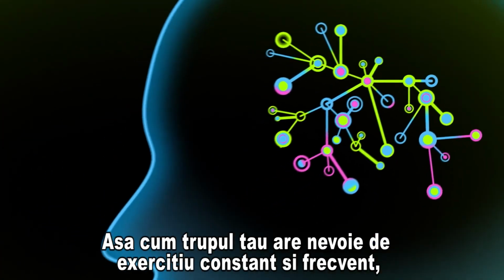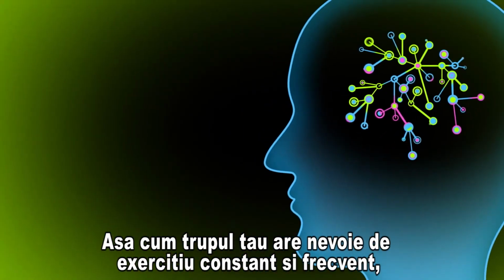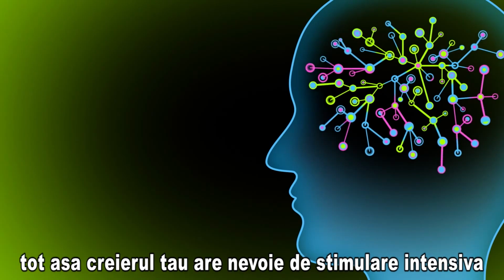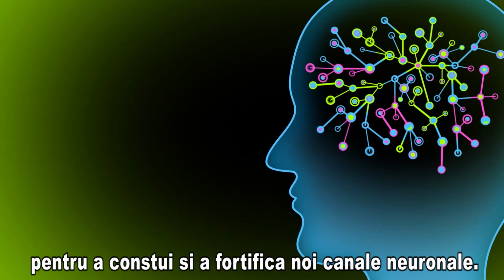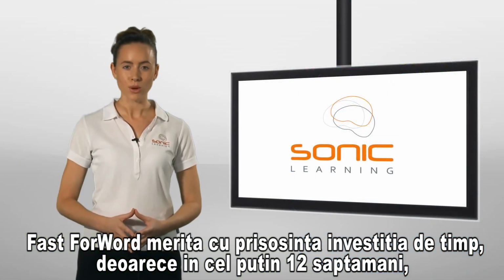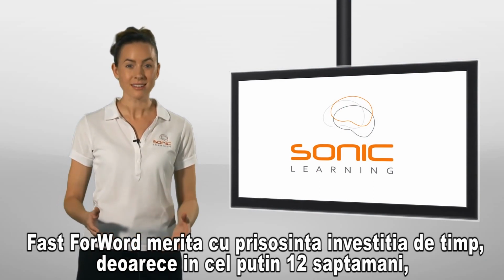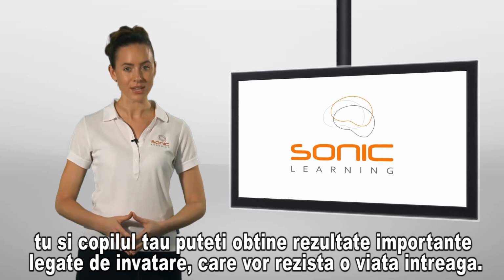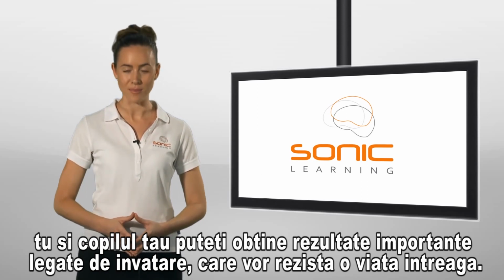Just as your body needs frequent and consistent exercise to increase your strength and fitness, your brain requires intensive stimulation to build and cement new neural pathways. Fast for Word is well worth the time investment when, in as little as 12 weeks, you or your child can achieve significant learning gains that will last a lifetime.